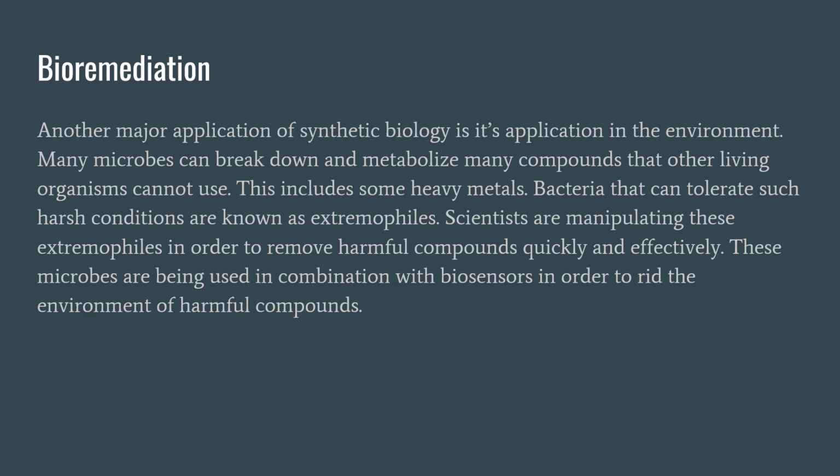All right, another major application is its application in the environment. Many microbes by nature can break down many compounds that other living organisms, such as humans, cannot use. Heavy metals are very, very toxic to most living organisms. However, there are bacteria that use heavy metals in their metabolism. Bacteria that can tolerate these conditions are known as extremophiles, and they are being manipulated by scientists to remove harmful compounds from the environment quickly and effectively.